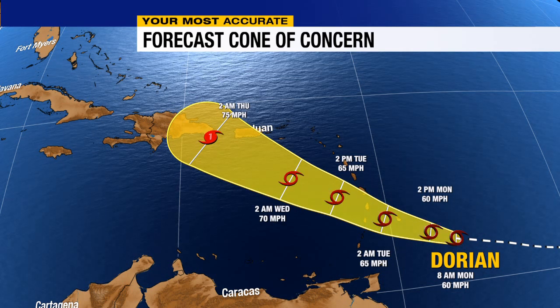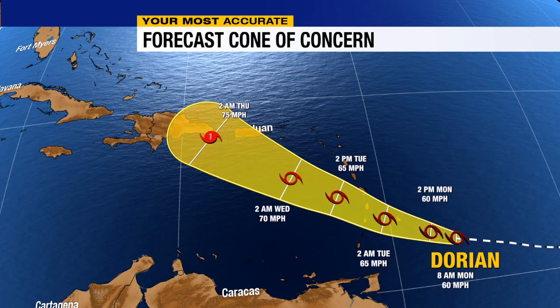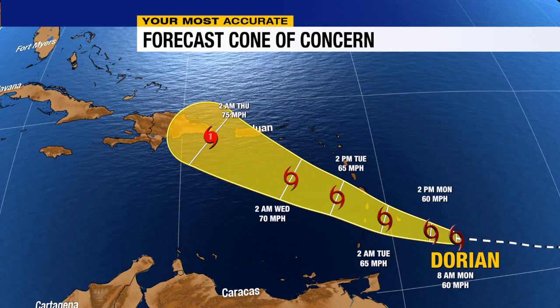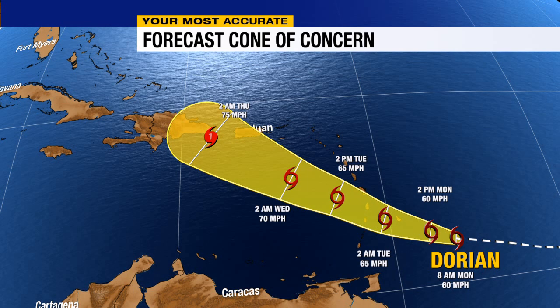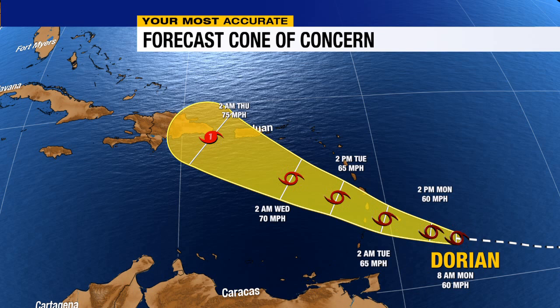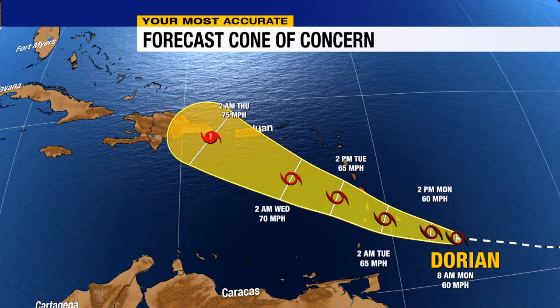Now, briefly, let's talk about what the cone of concern is. So we have our forecast, which is the center line. The cone of concern represents the statistical error in that forecast as you go back to the long term through the NHC's forecast, and it suggests that the storm could be on either side of that cone, anywhere within the cone at that point in time.